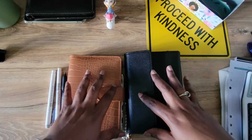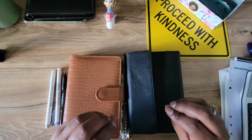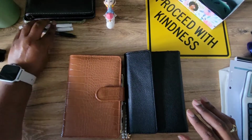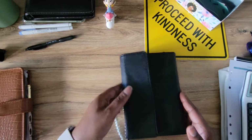Our variable cash envelopes for May. That's right, we're already in May, y'all. It's actually the 30th of April today, and we're doing May, because I decided I want to do everything on one day. Let's get moving.